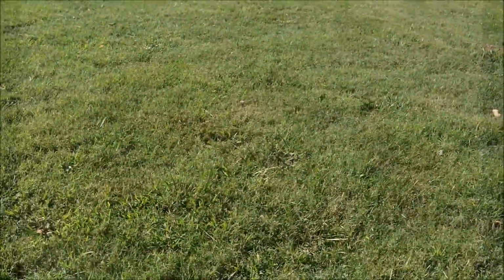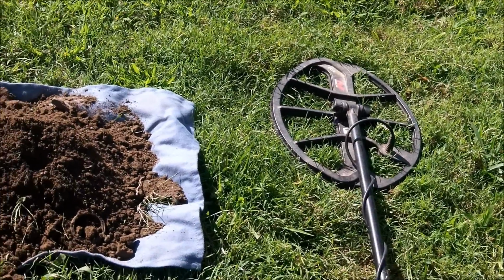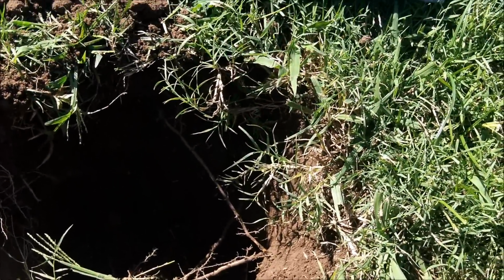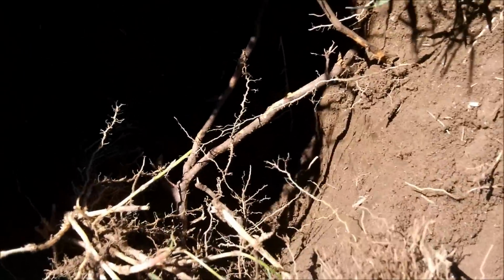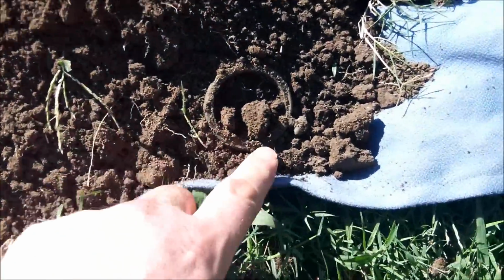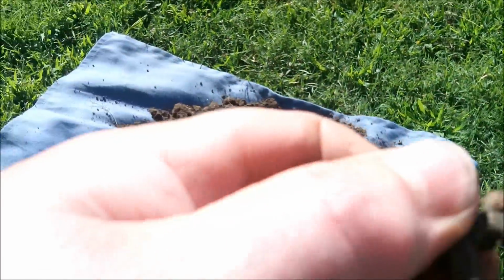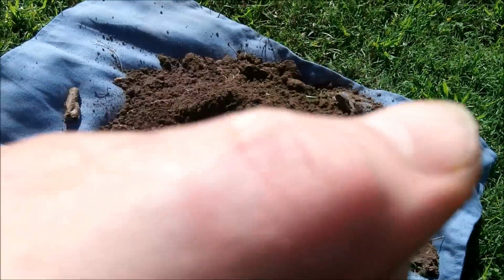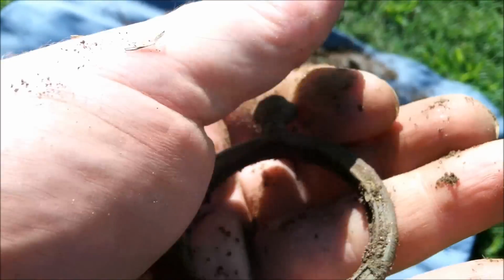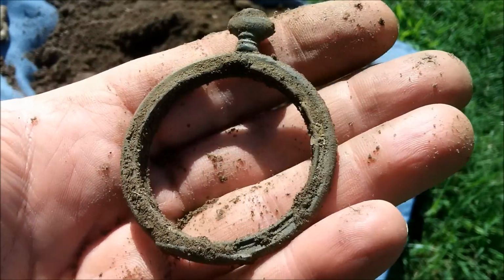I got this big field and I love just bringing that big coil and just going after the deep stuff, and this is exactly why. A good 13 inches, a nice honest 13 inches down. Oh, I worked for this one. Look how much dirt is on that drop cloth. And it finally popped out. Check it out. That is a pocket watch frame. That is awesome. Very awesome. Wow. Kind of nice. Oh, I tell you what, that was worth it. This is a really great looking relic right there.